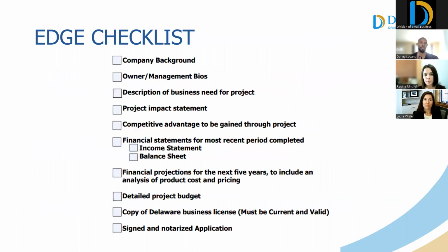Okay, so as you prepare your applications, we also encourage you to reference our EDGE checklist that's included in the application packet, and it's listed out here. So every item on this checklist needs to be in the application for it to be considered. So please make sure that you're going through that and making sure that you have all of those things.